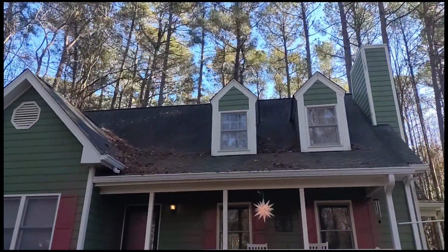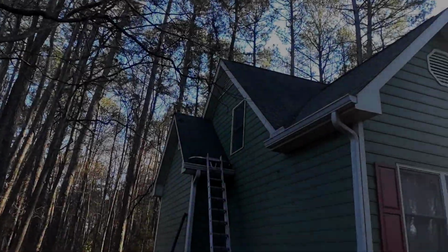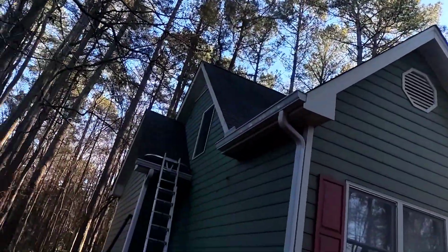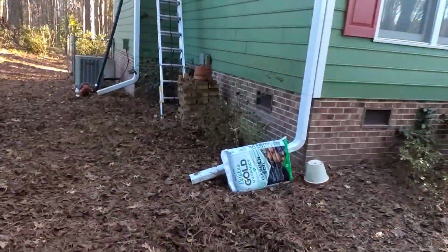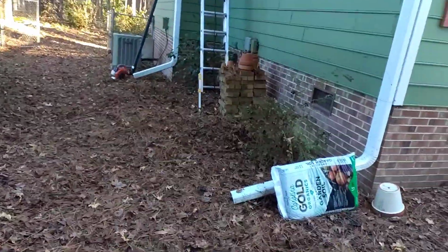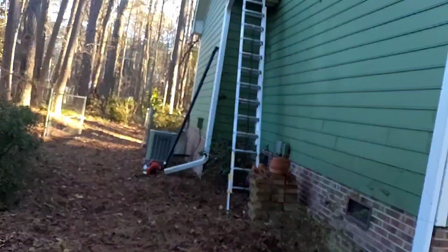Got a good bit of stuff here on the front. Gonna get up there, see if we can blow it off from the back. Alright, just coming on through. Got the whole front of the house done right now. Just coming through doing some ground cleanup. There's a good bit of piles on the roof, so I'm just knocking everything down, cleaning it up as I go. Trying not to get anything on their bushes or porches, so just doing my due diligence.